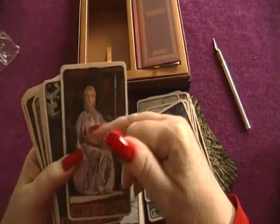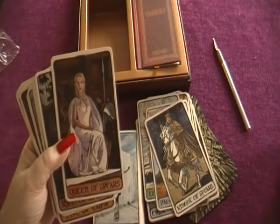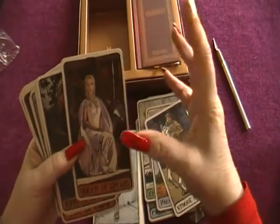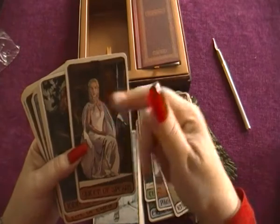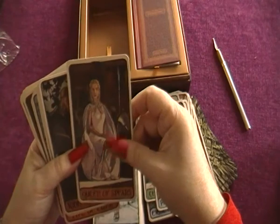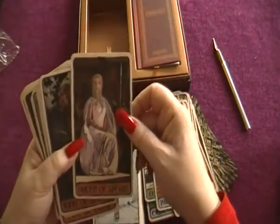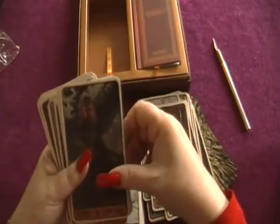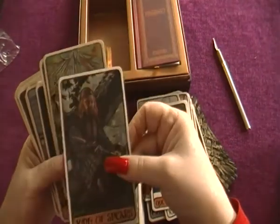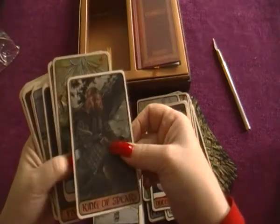I suppose it does suit her, because she's a real warrior, the kind of dragon queen, but she's also got a really soft side. I can see her as being the Queen of Cups as well, but obviously she's not got the softness enough for it. The King of Spears. There we go. I hated it when they killed him off.